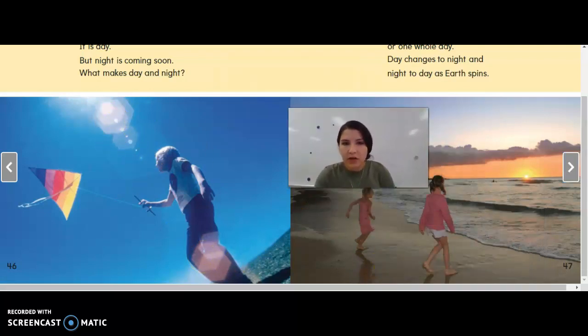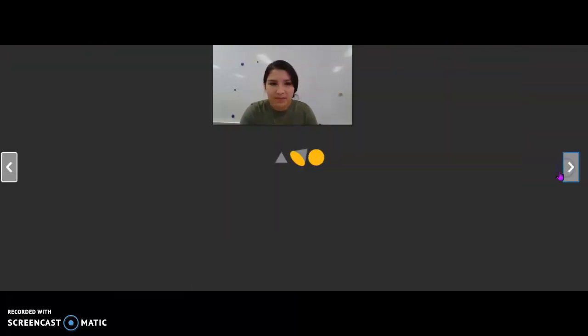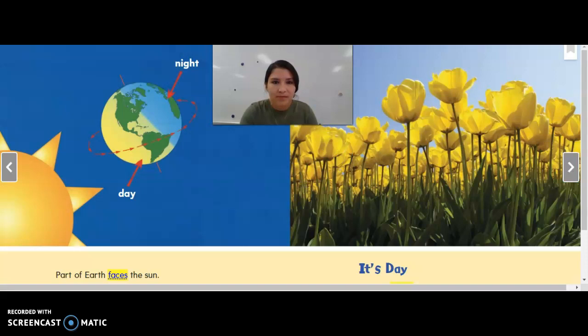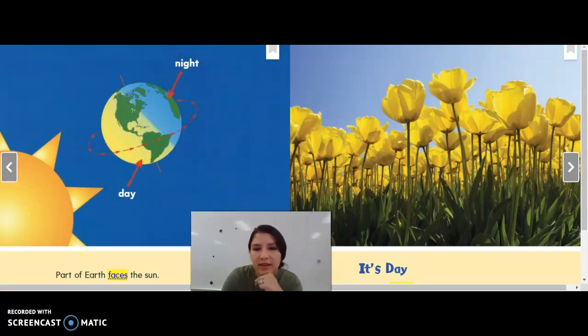Right here, it's not as bright here. It looks like the sun is, what, rising or setting? Yes, setting. It's a sunset. Okay, this looks like a text feature. We're going to have to go over this in a little bit. This looks like the sun. Some very pretty flowers.